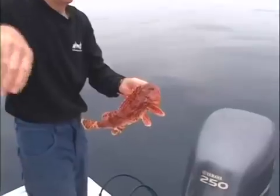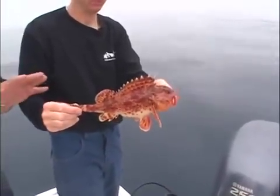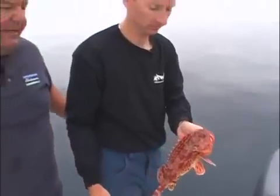Yeah, I caught another little one. So what we're going to do right now is this will limit both of us out for the day, our 5 fish each on the Sculpin. We've released probably at least that many. Oh, too, definitely. Plus a bunch of shorter ones. So we got plenty of fish for ourselves.